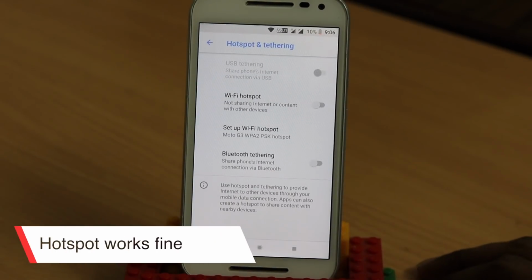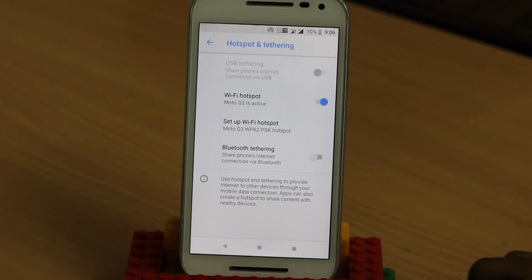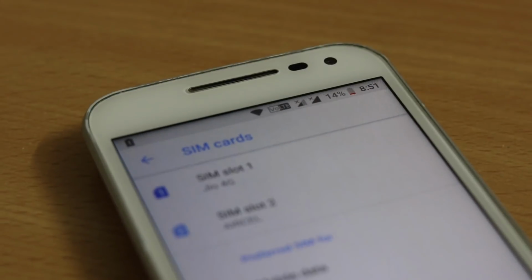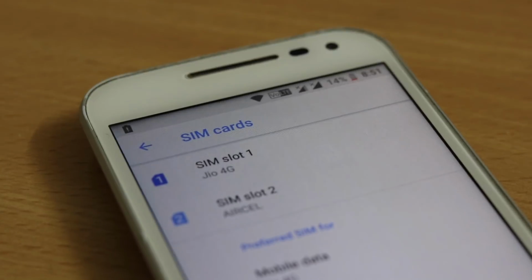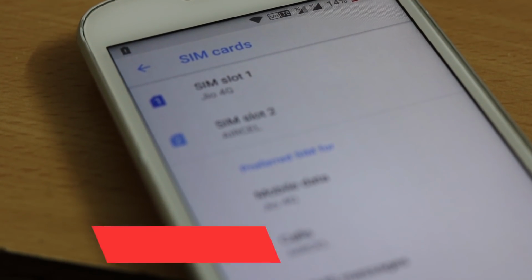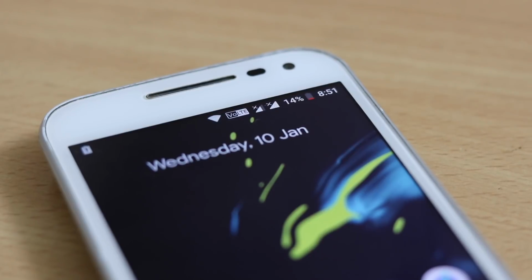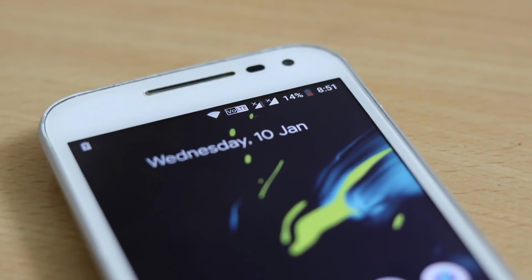Wi-Fi hotspot works fine and no issues with that. And to answer the most common question, yes, 4G plus dual SIM works fine, I tested it, no issues with that. And also LTE or voice over LTE works perfectly fine. I did make calls with that and actually the call quality was extraordinary. I mean, the audio quality was so damn high that I had to manually reduce it. I think it's so good.